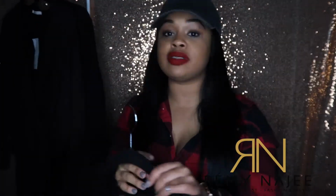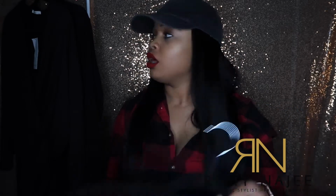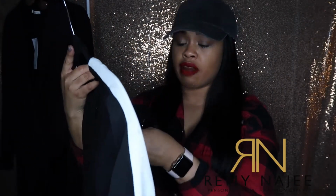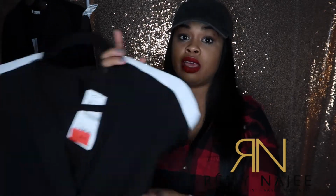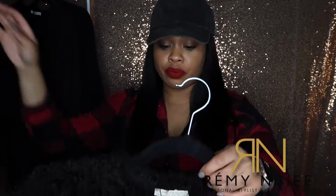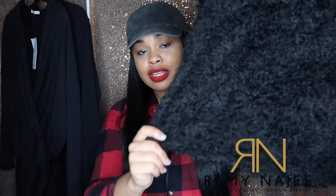Next piece that I got from Zara, and I don't know if I said the price on this. The price is, I got it for $25 and it was originally $70. Like, a steal. Are you kidding me? The other thing that I got was this fuzzy top.